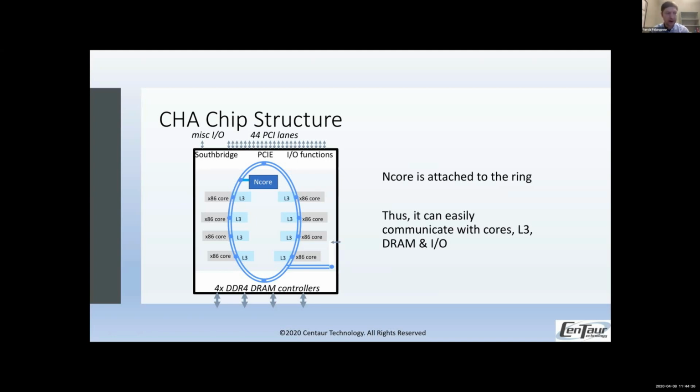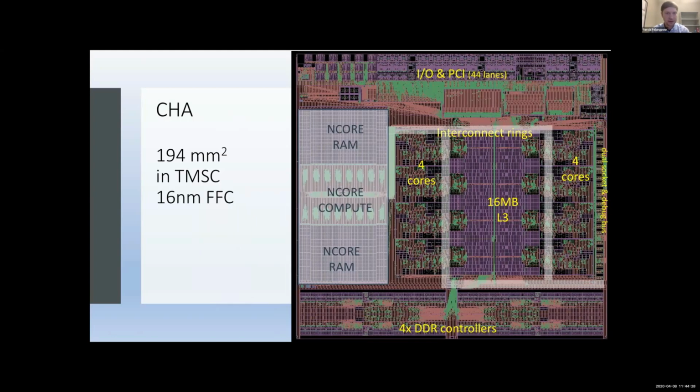Here is the final SoC. It's just under 200 square millimeters. It was taped out in TSMC 16 nanometer FFC. To the left, you can see Ncore and its RAMs labeled on the overlay. You can see the 2 ring interconnects in white going through the 8 cores and their L3. You can also see the DDR controllers at the bottom and the I/O and PCI at the top.